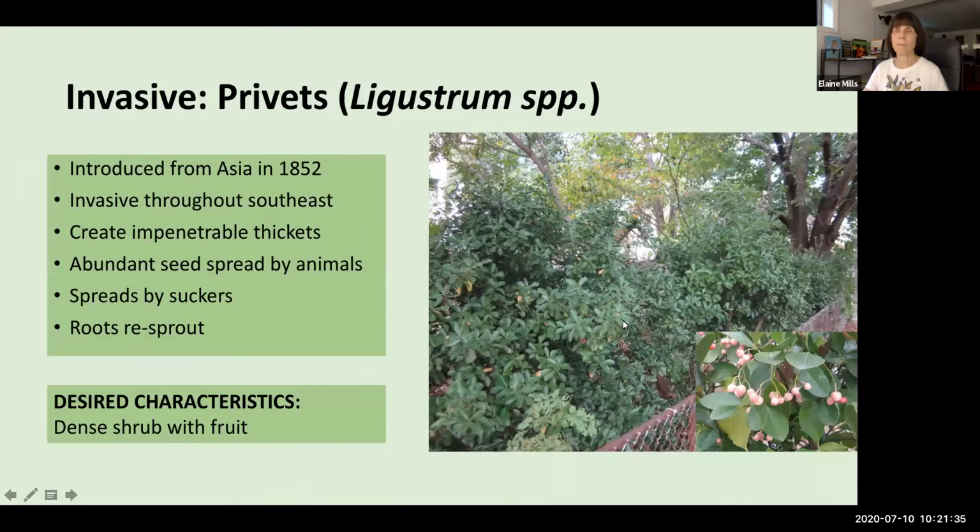Privets are another popular landscape choice for our foundation plants. The Ligustrum species were introduced from Asia in 1852, and unfortunately they're now invasive throughout the Southeast. They can create impenetrable thickets, and they spread again both by seed and suckers and resprout from their roots.